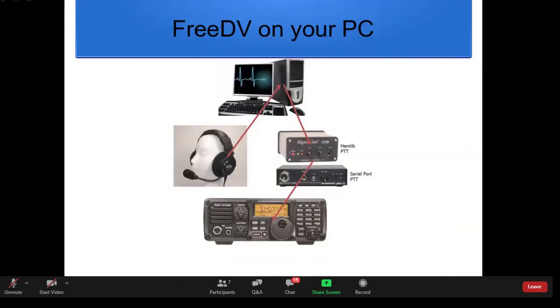The way it works is it connects to your PC, very similar to any other digital mode. You have some sort of sound interface device, which could be an external box, or some radios have USB sound cards in them. The difference is you need a second sound card, and that's for your voice, because there's voice going into this system. So typically on transmit, you'd be talking into the microphone here, and it'd be going into FreeDV and then getting put out onto the air as modem tones. And in receive, the opposite. You'd be receiving the modem tones on your radio into your PC and out of the headset.